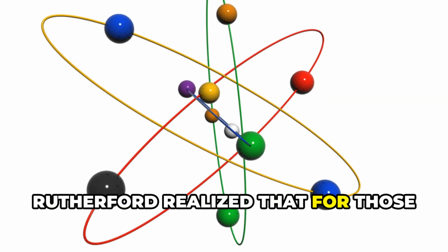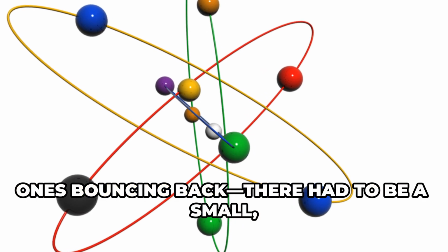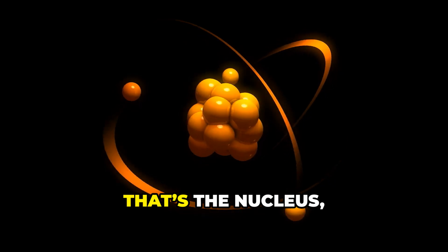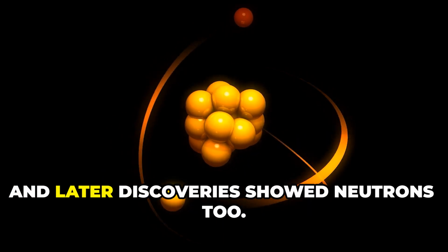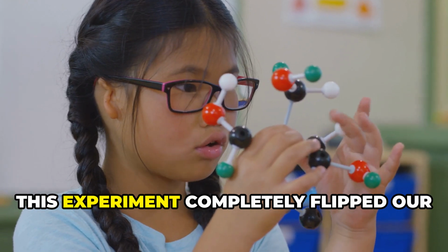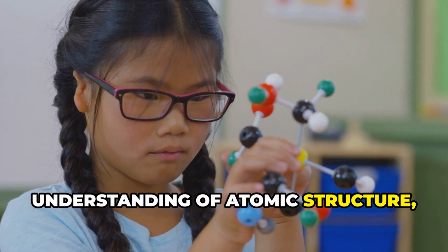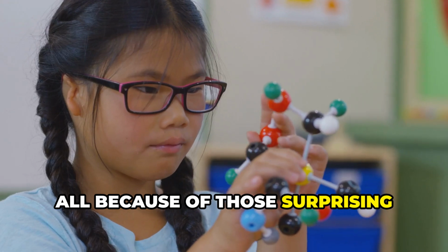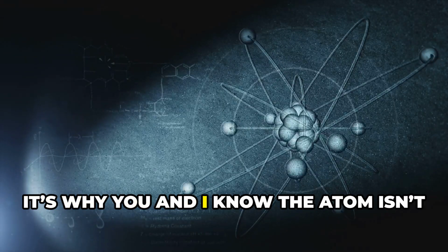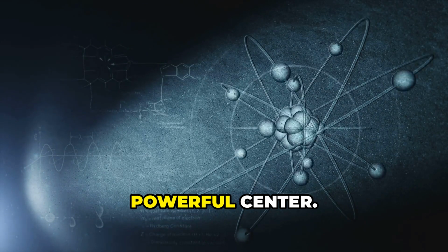Rutherford realized that for those particles to be deflected, especially the ones bouncing back, there had to be a small, dense, positively charged center inside the atom. That's the nucleus, packed with protons, and later discoveries showed neutrons too. This experiment completely flipped our understanding of atomic structure, all because of those surprising deflections and the rare dramatic bounces. It's why you and I know the atom isn't just a squishy ball, but has a solid, powerful center.